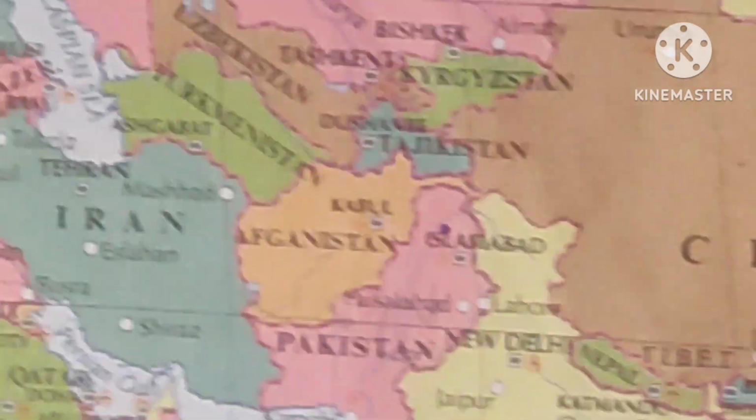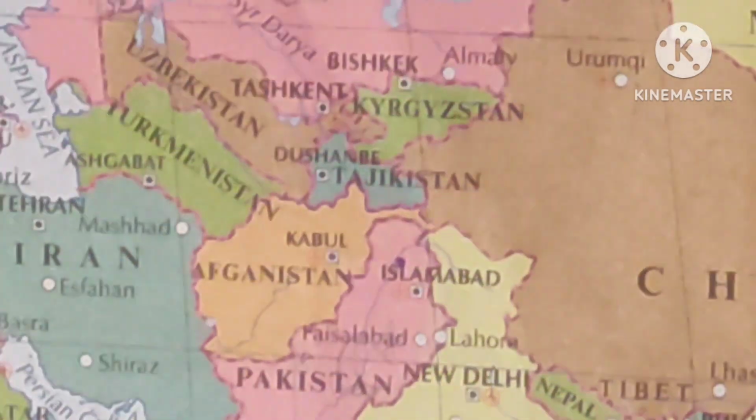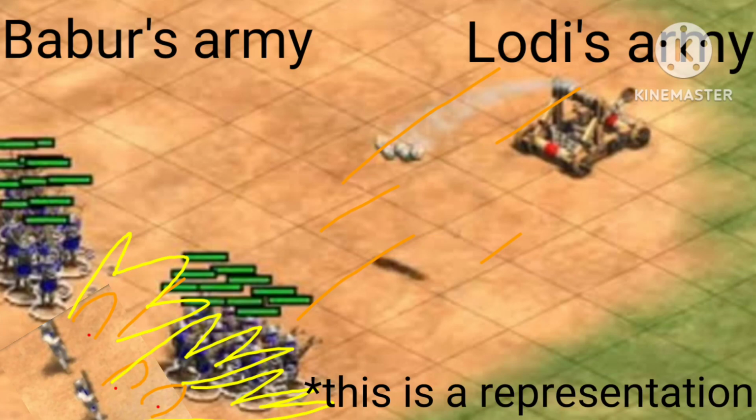Sorry. Well, Babur divided his army into flanks. The first two flanks circled the enemy army. The third flank later on fired gunpowder.